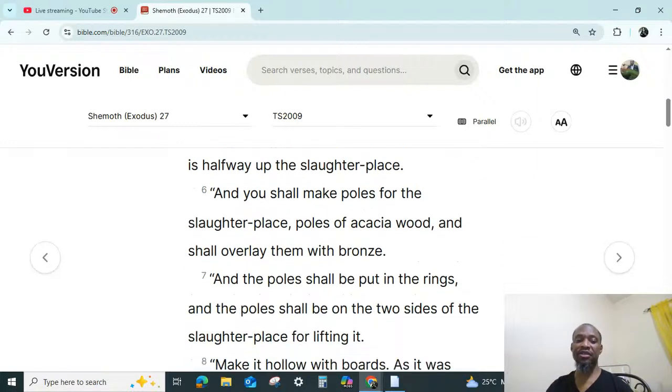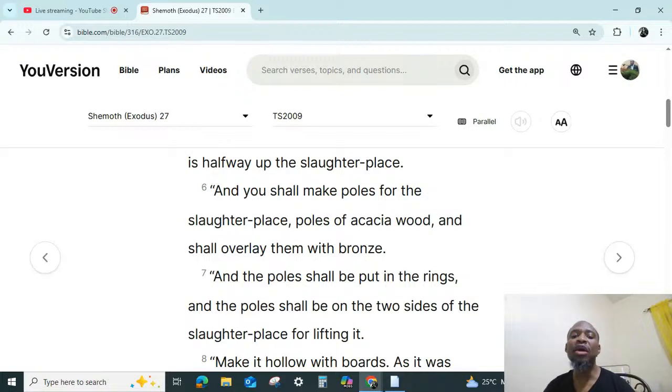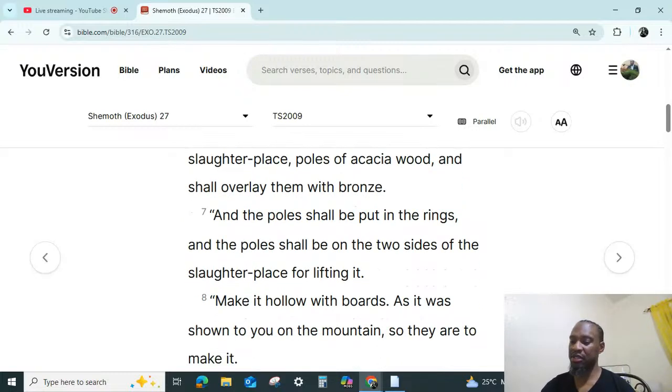And you shall make poles for the slaughter place, poles of acacia wood, and shall overlay them with bronze. And the poles shall be put in the rings, and the poles shall be on the two sides of the slaughter place for lifting it. Make it hollow with boards, as it was shown to you on the mountain. So they are to make it. Okay, there we see another confirmation that whatever was described was also shown. So it was represented in a form that he could actually have a visual identification of it.